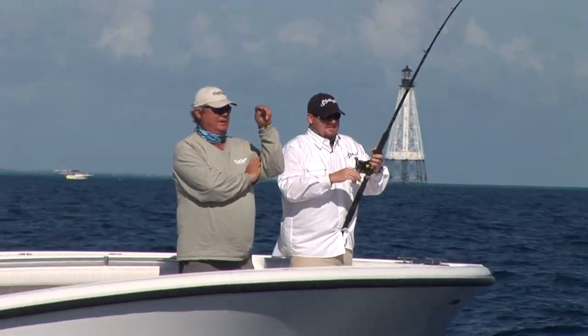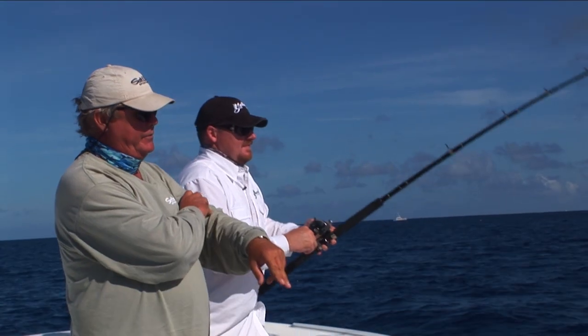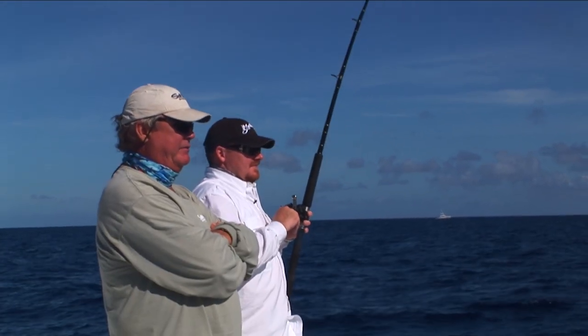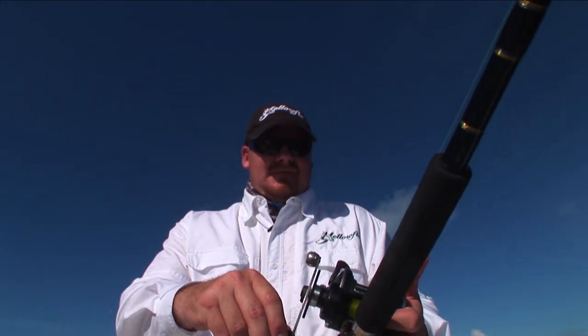Yeah, did you see that? The long float, the yellow float, just all of a sudden took off, which is indicative of a sailfish bite. They don't mess around, usually. They come and grab it and go. There he goes again.